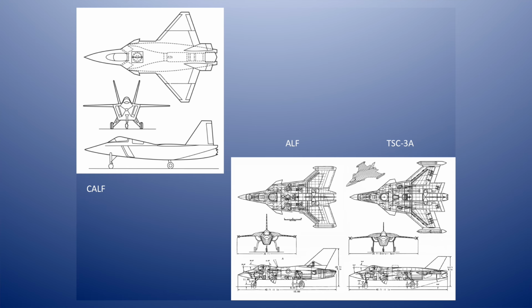This ultimately leads to the Common Affordable Lightweight Fighter, and you can see it's starting to look an awful lot like the JSF, the Joint Strike Fighter, or the Joint Advanced Strike Technology aircraft. Northrop's ultimate design for this is called the Affordable Lightweight Fighter, which is the lower right, and the preferred design is the Tri-Surface Common 3A. And right after this, Northrop becomes Northrop Grumman, and Northrop Grumman decides to team with McDonnell Douglas on McDonnell's design for their JAST, and that ends Northrop's development there. A nice handy bookend. So you can see that there was quite a lot of development by Northrop on STOL designs, and that the road to JSF was a very, very long road indeed.